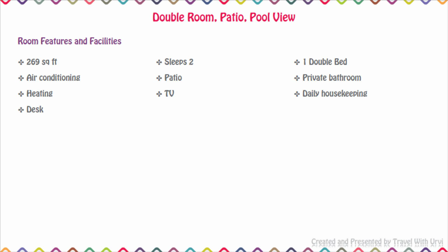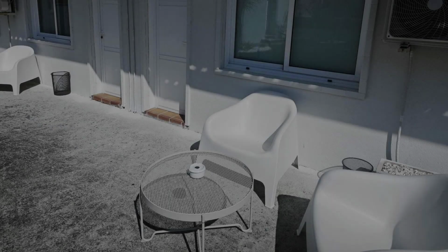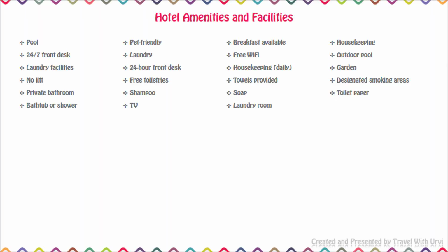Category 1. You can see on the screen details like room size, bed type, room view, amenities, facilities, and images, etc.